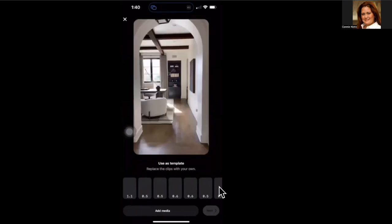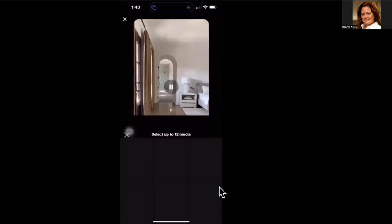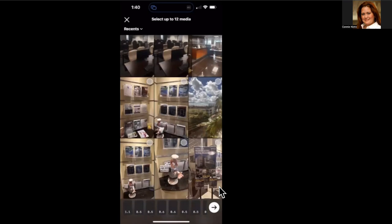So the template allows me just to do what? Add media and then start to select. Does that make sense? I think so. Rather than you having to go create the reel, having to one by one decide, I have all these images that I could add down here. It's already timed for me and it goes along with the music. Does that make sense? Yes. To me, it makes it easier, right? And they also have a selection of music already there for you.